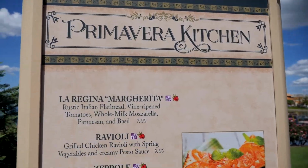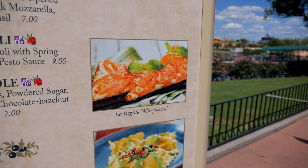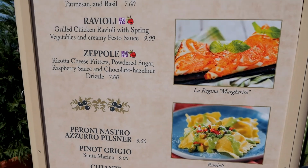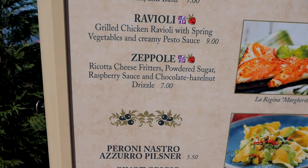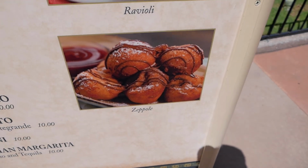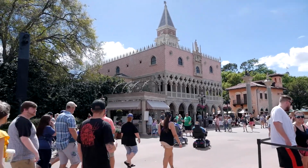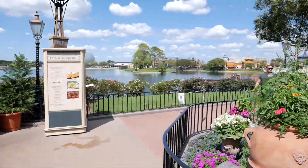So I made it to the Primavera kitchen, which has a pretty decent line here. And the margarita pizza is kind of standard-ish. Ravioli, it's a chicken ravioli, grilled chicken. So I think that's something that's kind of readily available. I'm sure it's good, though. The Zapoli is, I think that's how you pronounce it, ricotta cheese fritters with chocolate hazelnut drizzle. I don't think these are the cheese fritters that were stolen from me by a seagull. These look amazing. Unfortunately, I'm right over here that's where the pavilion itself is, and then we have the actual line. So I'm gonna skip this one.